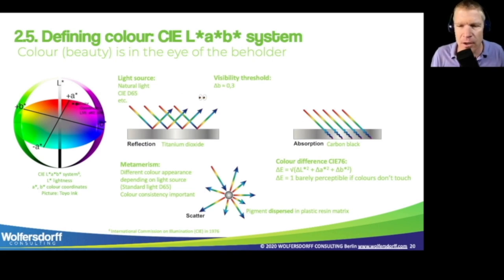One thing about coloring differences, this is measured with a delta E, and you see the formula on the right-hand side of the slide. A color difference of delta E equal to 1 is barely perceptible if the two colors don't touch. So if you have one color next to the other, we can compare those colors more easily than if we look first at one color and then at another color. We'll test that in a moment.